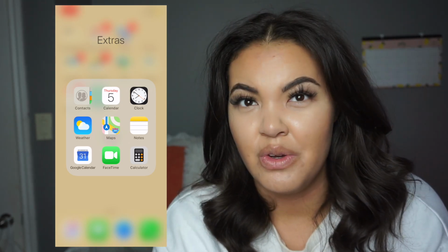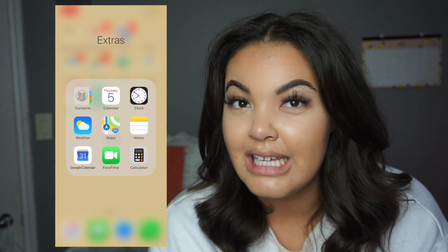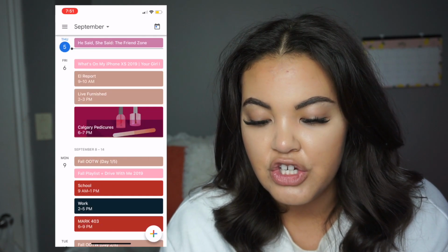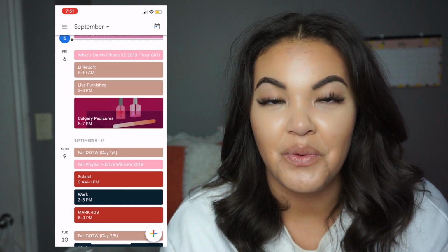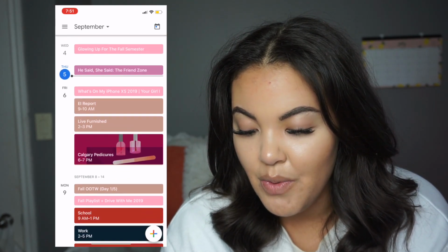If you saw the other video, you know it just wasn't there before, but I do use FaceTime a lot more recently. Also in here, this is an external app. This is Google Calendar. I use this for literally everything. I love the schedule feature on here, so it'll tell me everything that I'm doing. As you can see, tomorrow, or I guess today when you're watching this, this is when this video comes out, the what's on my iPhone XS video. And I just have everything in here, so I know what's going on.